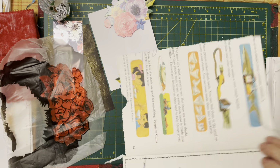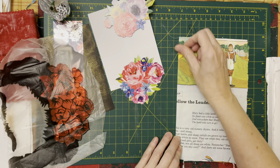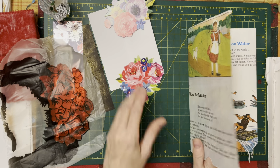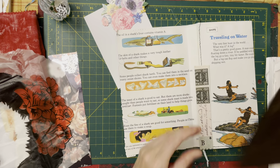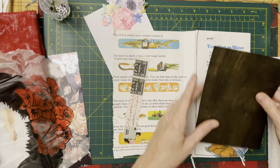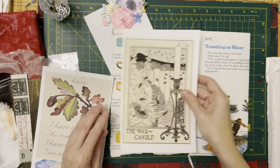There. And then we will do that. There. Okay. So we've got that. This feels like it needs a little bit of reinforcement. What we have here. Ooh. Oops, I did have it right the first time.